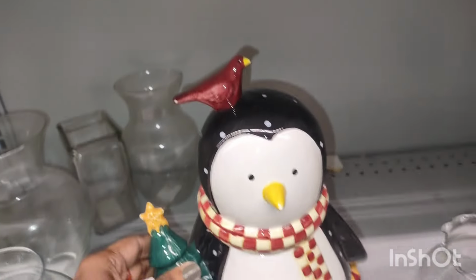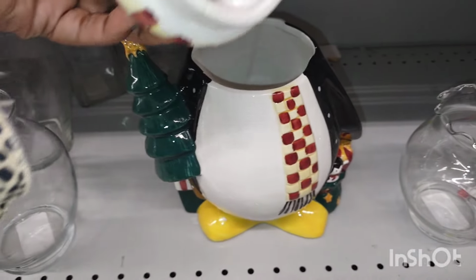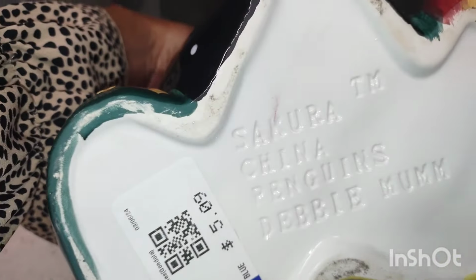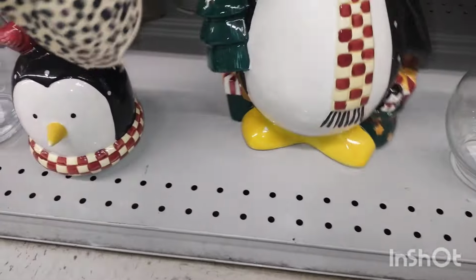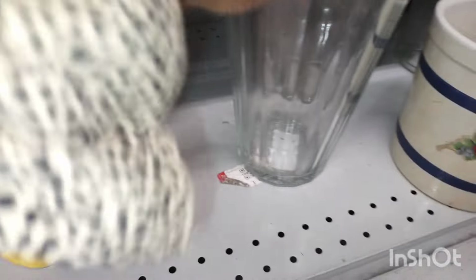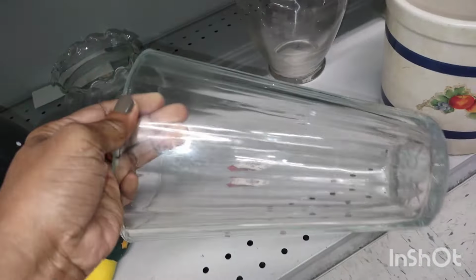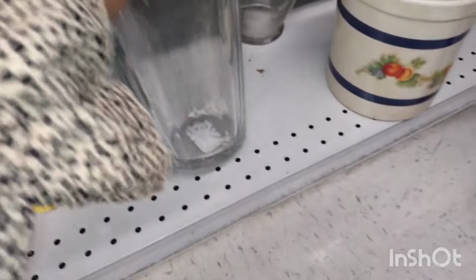Cute little penguin cookie jar. I didn't realize it was a cookie jar until I went to turn it and his head came off. It's a big old head. Had a cute little back stamp too. It was actually vintage, which shocked me. I did not expect that. I thought like Target or Dollar Tree. I wish I had a place for it. It was so whimsical. I loved it. See, he had that red and white scarf. It was gorgeous.